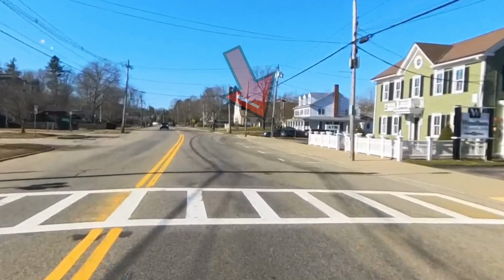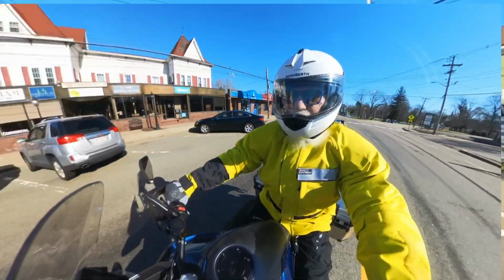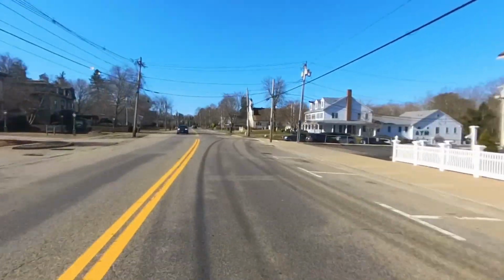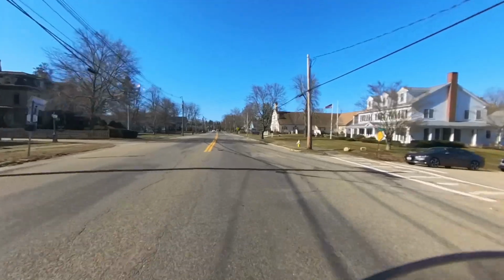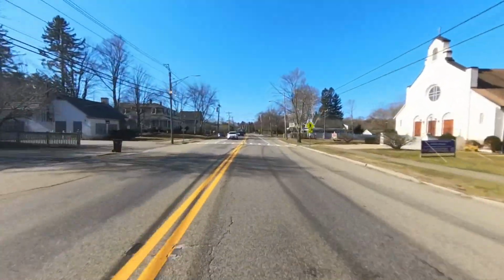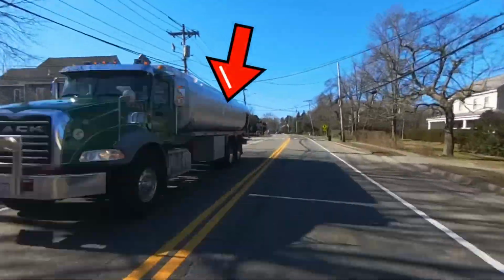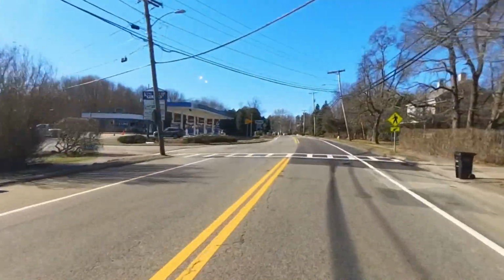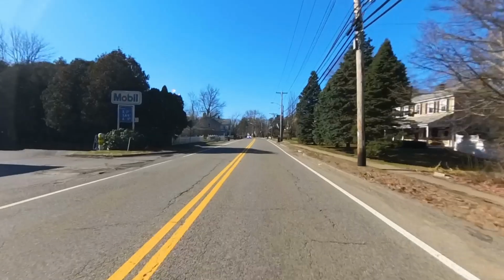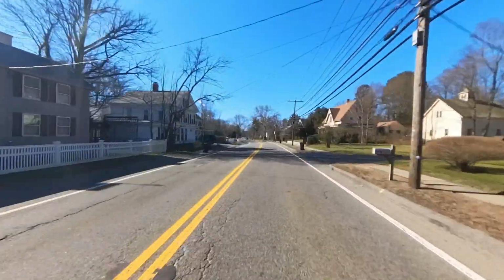On the right, there's this parking lot and road. There's a church here, and very oftentimes they're having services or maybe a funeral, so you need to watch for people exiting this lot. So we're through the center of town, but we're not done. Up ahead, there's another road that enters on the left, and there's a gas station. You need to watch here for people pulling out of that gas station. Of course, there's nobody here today, but there very often is.